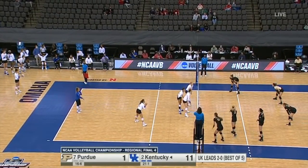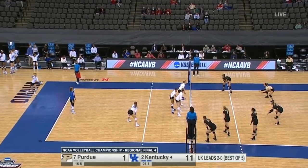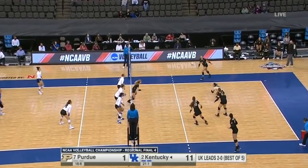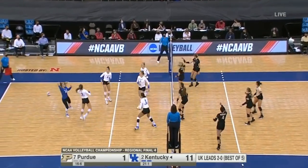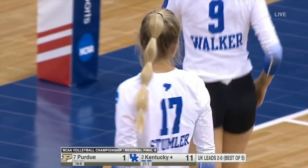No team in the tournament, more so than the Washington Huskies, are going to cherish these 2 days off. They went 5 sets in their opening round against Dayton, and then they went 5 sets again against Louisville, and then 5 more sets earlier today after going 2 sets down to Pittsburgh.